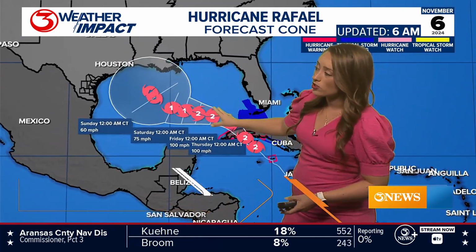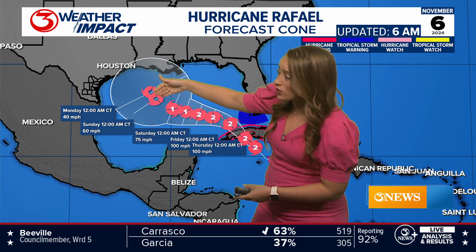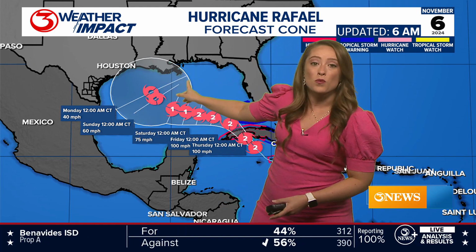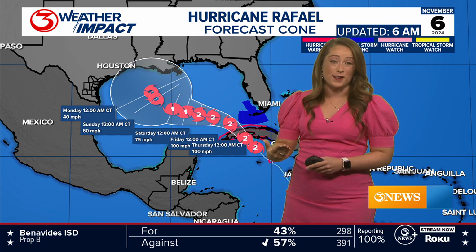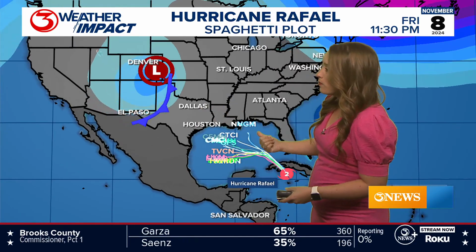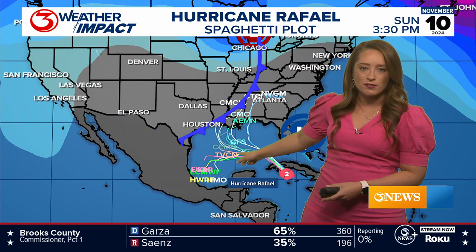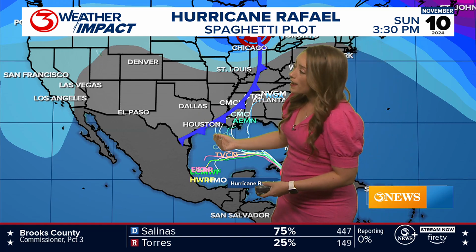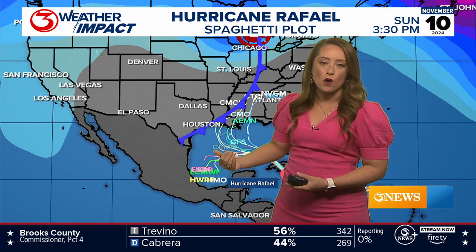It is expected to turn toward the west, and then this is when the forecast becomes a little bit of a question mark. You can see the system slowing down and likely weakening as it makes its way into the central Gulf of Mexico. Still a lot of unknowns in the forecast over this weekend. So we had our front move through. Number one, high pressure still responsible for steering the system into the Gulf of Mexico, but some caveats to the forecast take place with our next cold front moving through over the weekend.